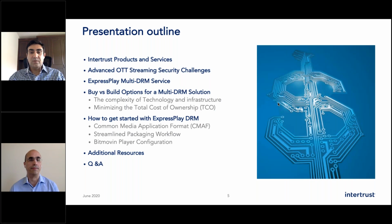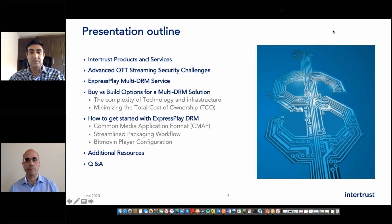So let's quickly cover what we want to review today. Basically, I will start with an overview of Intertrust technologies and give you an introduction of the products and services that we are offering. Then we'll look into some of the challenges that advanced OTT streaming platforms are facing, specifically related to content security and anti-piracy. Then we will look at ExpressPlay multi-DRM service.